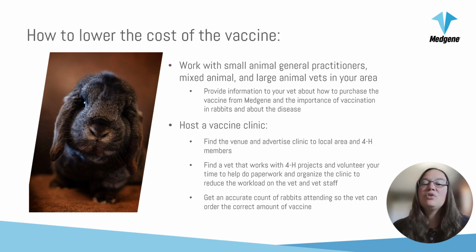If you are interested in pursuing the vaccine, but it is too expensive for you to vaccinate all the rabbits that you have in your program, there are some things that you can do. Work with small animal general practitioners, mixed animal vets, and large animal vets in your area. Sometimes they can charge slightly lower prices than exotic specialists. Provide information to your vet about how to buy this vaccine from Medgene and the importance of vaccination in rabbits and the disease. And then help them.